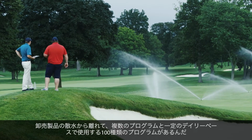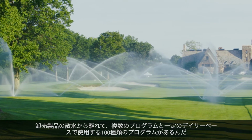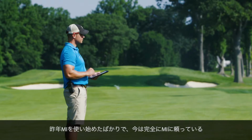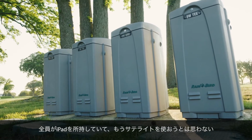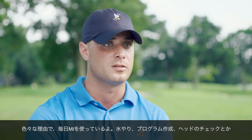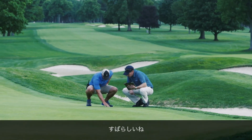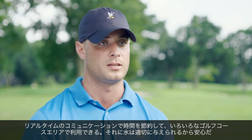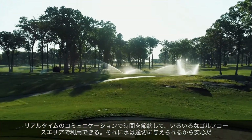It's having multiple programs, hundreds of programs, for every given scenario we have out there on a given daily basis. MI we just started using last year, and now we're full bore on MI. We all have iPads, and try not to use the satellites anymore. We use MI on a daily basis for multiple different reasons, whether it's watering, creating programs, or checking on heads. It's been great. The real-time communication saves us a lot of time and allows us to be at different areas of the golf course while being reassured that the water is being applied properly.